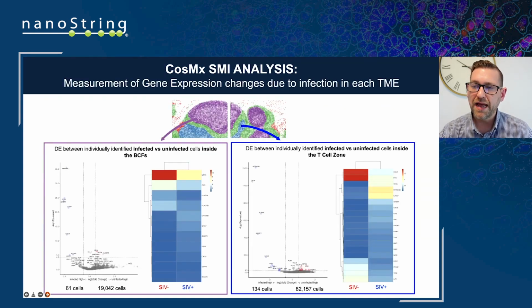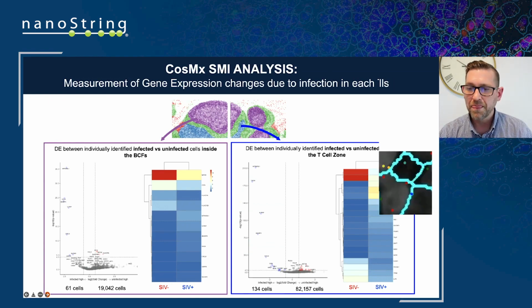Finally, CosMx analysis provided, for the first time, transcriptional profiling of individual SIV-infected cells within the B cell follicle, shown here on the left, and the T cell zones, shown here on the right, tissue microenvironments, and is able to directly compare their expression levels and patterns to uninfected cells in proximity to these infected cells.